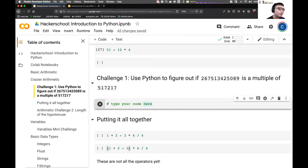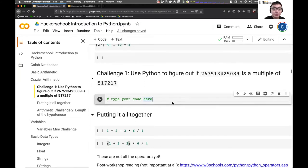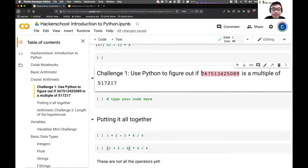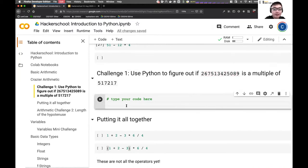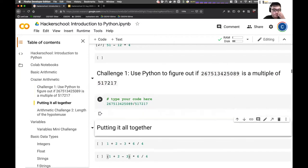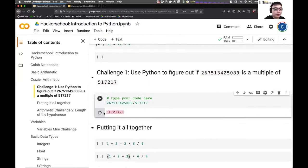Okay, so we have 23 people who have completed it. Maybe we just come back to look at my screen. I can run through with you how we can do this. We can copy this number here. The first thing we can do is a test: take this number and divide it by this number. What we can see is that it's a whole number, and from this, if it's a whole number, we can determine that it's divisible.